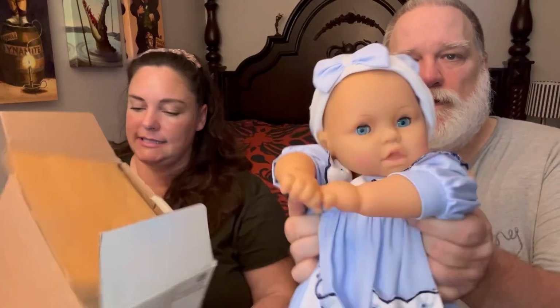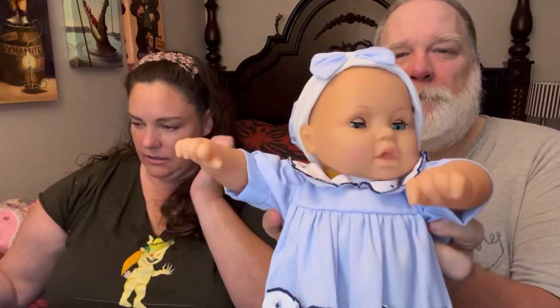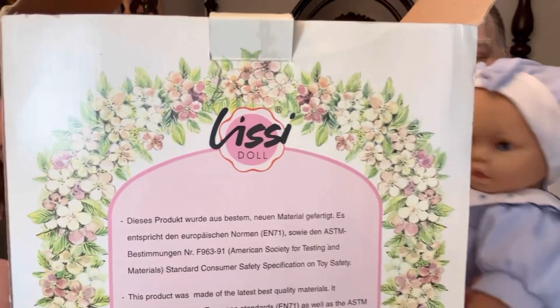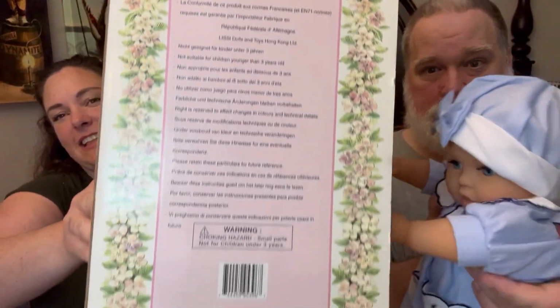Okay. Let's see. This is not a USA-made doll, I don't think. This product was made of the latest best materials. It corresponds with the European standards as well as the ASTM regulations. But there's a lot of languages on the back. Look, that's what kind of doll she is.